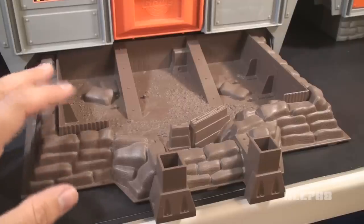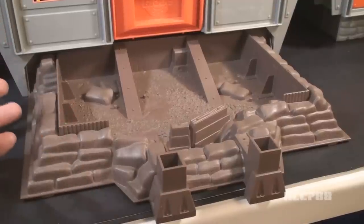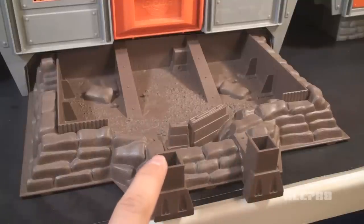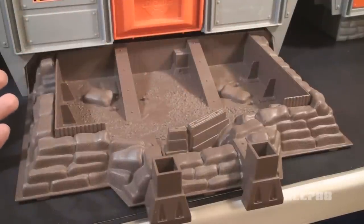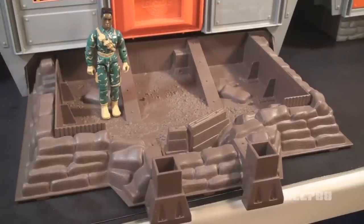Let's turn our attention to this perimeter section. It is molded all in brown plastic, and even though it's kind of monochrome, this has the look and feel of something real. It has textured mud, and it has sandbags. These are the posts that the gun attached to. It's got a wood wall here, it's got a ramp, it's got what looks like a metal wall around it. Very realistic looking and just beautifully detailed. It even has multiple foot pegs, so you can stand a figure up in there and he can be ready for battle. That was a problem on some earlier G.I. Joe playsets. They didn't have enough or any foot pegs.